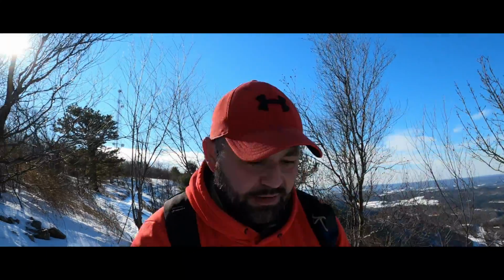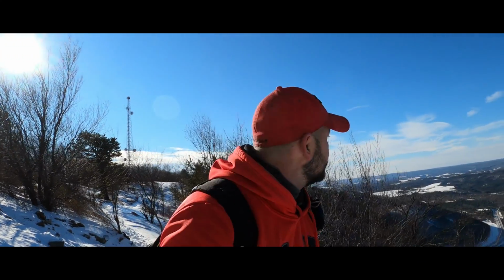Ooh. Snow on this side is about, there's drifts that are about 18 inches, maybe almost 2 feet. Take your time, but it's manageable. This is awesome.